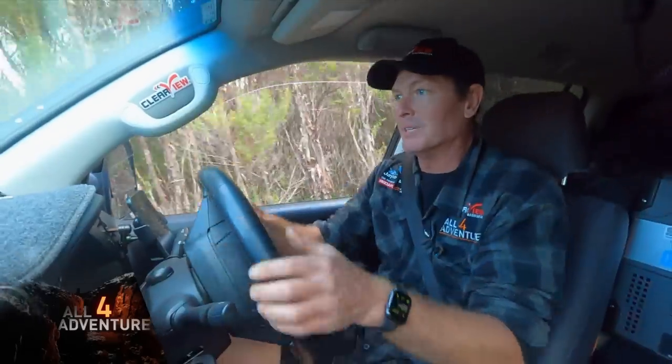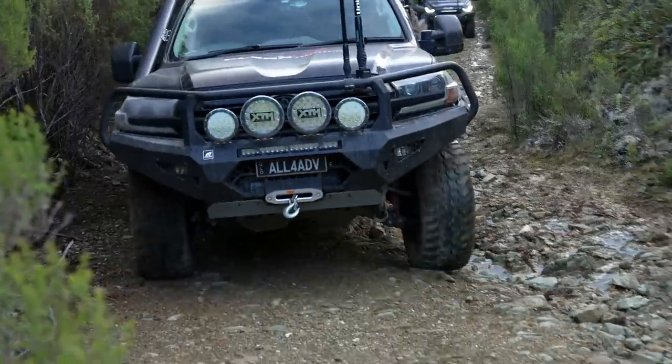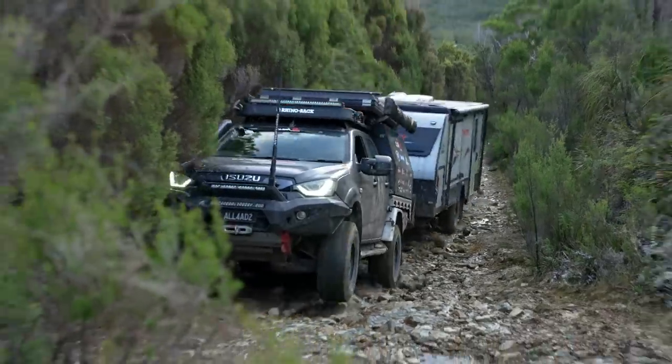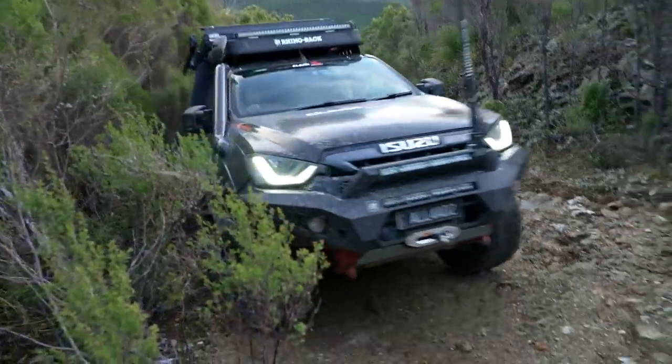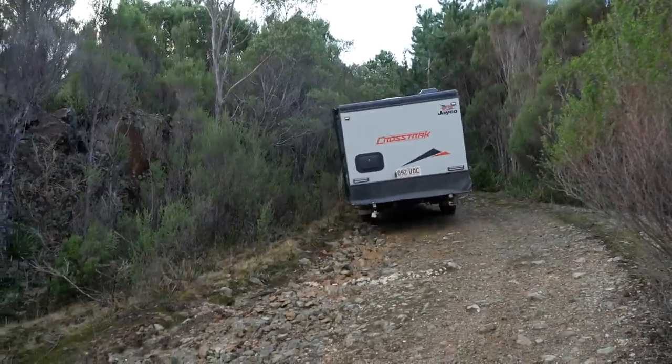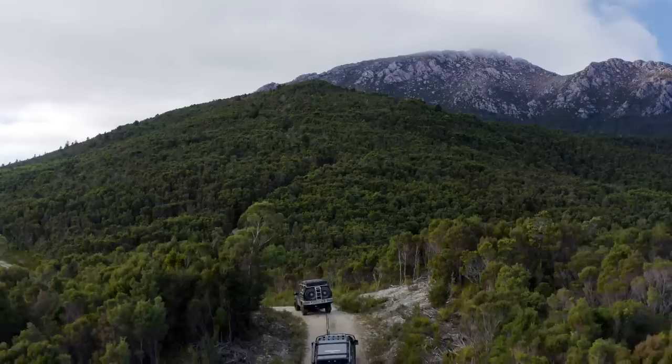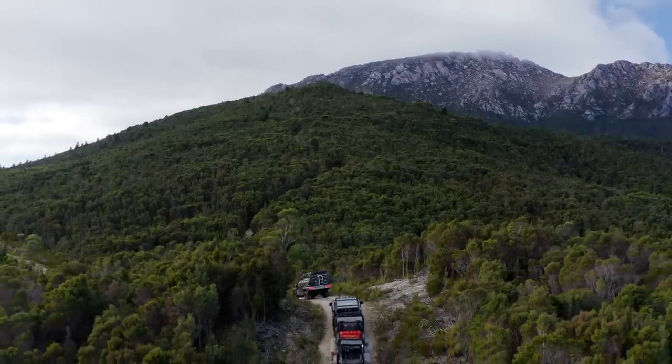There we go. D-Max is easing this track, with a caravan on the back that is testing the capabilities of the D-Max like there's no tomorrow, and it is loving it.